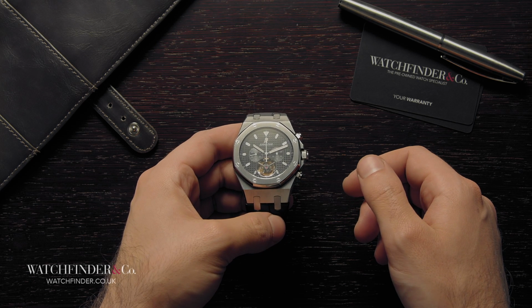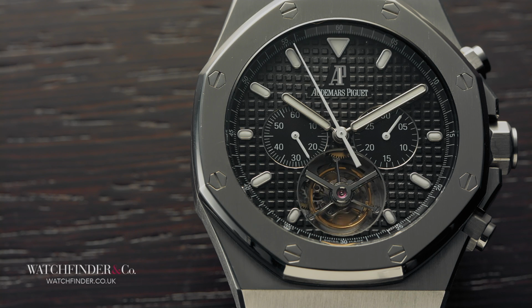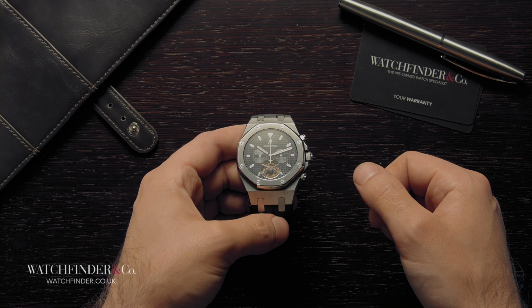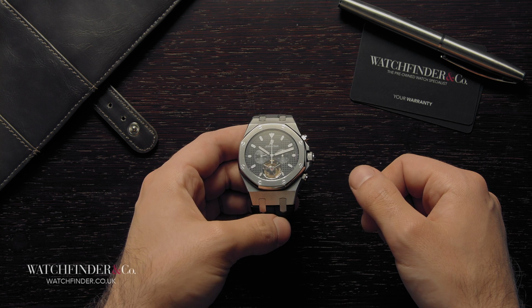Audemars Piguet and its Royal Oak mark the line in the sand where mechanical watches changed their stripes from necessity to aspiration. It was a moment that could have spelled the end of fine watchmaking altogether, but instead gave us a new frontier of both tradition and experimentation, an opportunity to discover what the limits of the mechanism really are. It could have been a very different story. That these three watches exist at all is some of the best news an enthusiast could ever hope to hear.